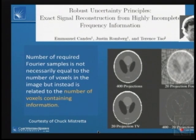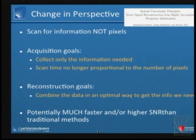So this is a factor of 20 improvement over what Nyquist would say. This is a big deal. Again, a factor of 2 is a big deal, a factor of 20 is an even bigger deal. And so what this means is that we can change our scanning philosophy. We're not scanning for pixels anymore, we're scanning for information. And this is, again, a 3, 4, 5-year-old theory, and this is really going to change the way we do a lot of things.